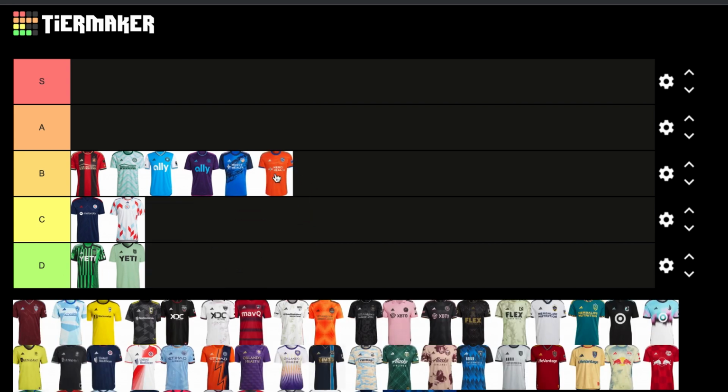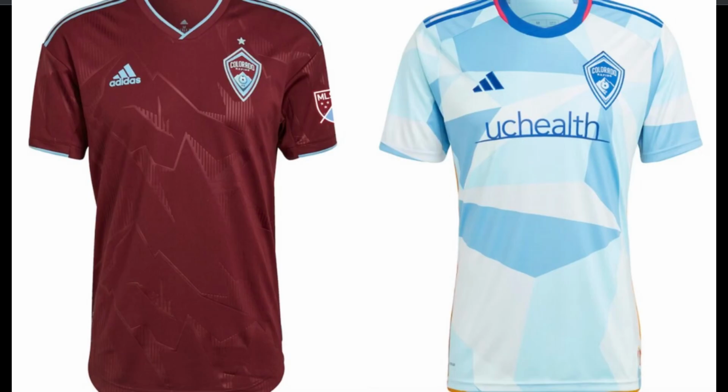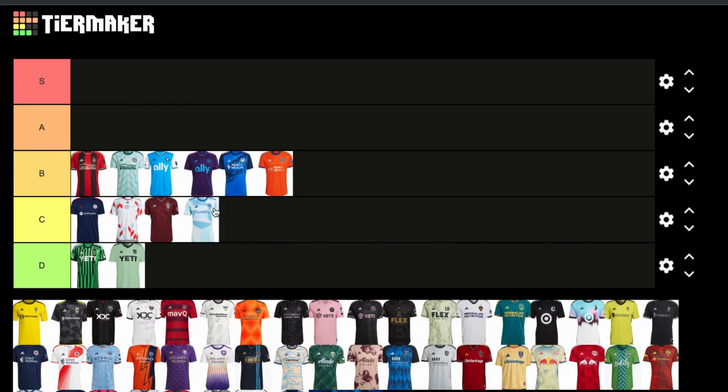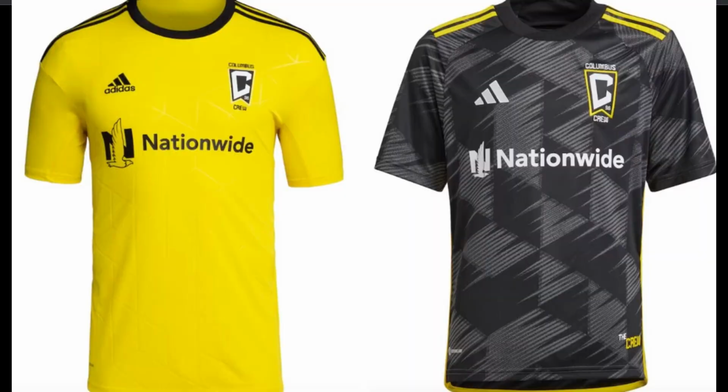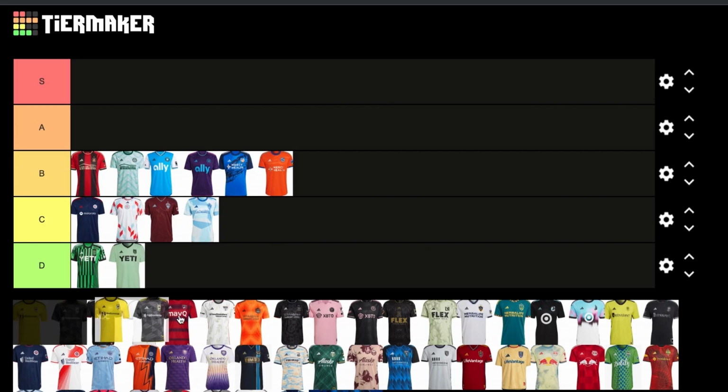Moving on, we got Colorado Rapids. Now, the home kit is not too bad, but the away kit just cannot save it. It's just very awful and makes this easily fall into the C tier. Moving on, we got Columbus Crew. Pretty decent home kit. Although they're basic, I think they're alright in terms of the design, but it's not too much to write home about, but also not too much to bash about it. So honestly, this is a decent C tier.